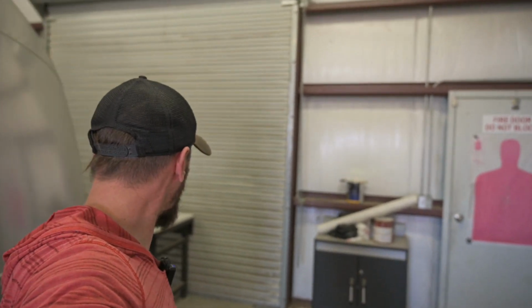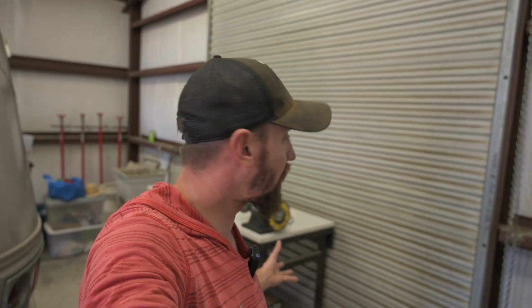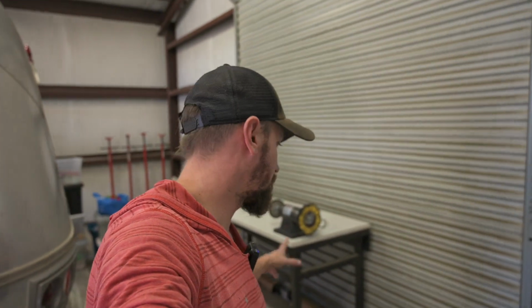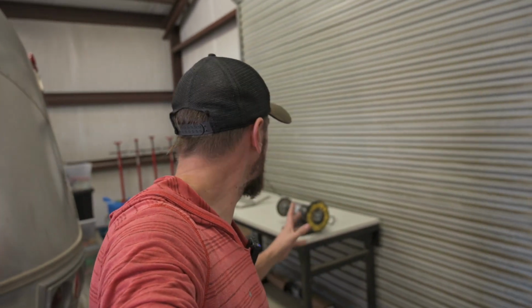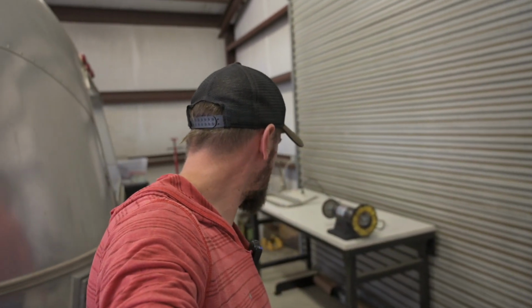And then coming around back, I put a little workbench over here, and this is going to be for whenever I'm polishing and stuff. I'm going to have that buffer on there so I can polish smaller parts, like window frames and stuff like that. I kind of have that set up, and it's going to be set to where I can just open the back and it'll blow the dust out the back.